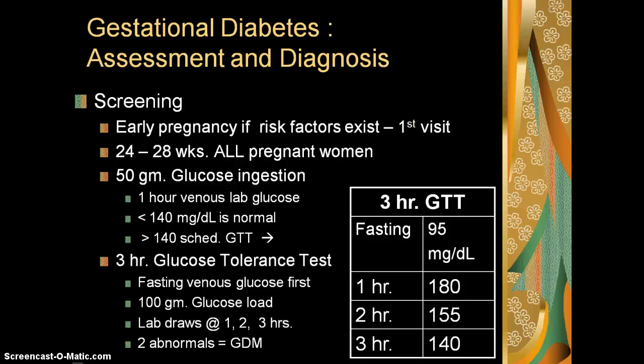And you see the 3-hour glucose tolerance test here. She has a fasting glucose first, then takes in the 100 grams of glucose, and then the lab draws for glucose are at 1, 2, and 3 hours. If any two of these results are abnormal, the diagnosis of gestational diabetes is made.